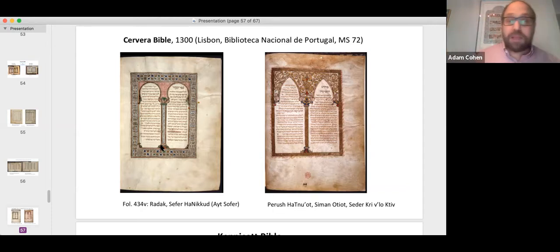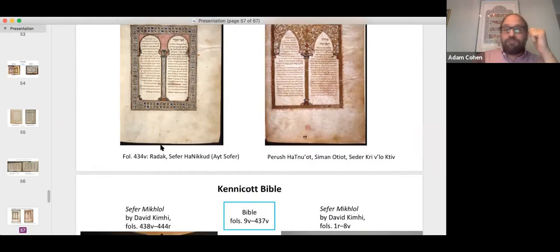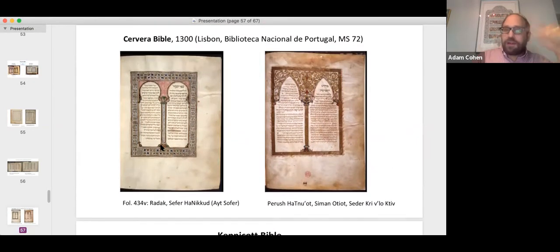So if you take the big picture, sorry, let me just squeeze this in the last 90 seconds. Of 135 Iberian Bibles, it is certainly common to have non-biblical material, usually at the beginning, often at the end. And that is usually Masoretic material. A small subset have grammatical material from Radak. Only 3 of them do it at the beginning or the end rather than within the body of the manuscript. One of them is the Serebra Bible, which is the model of Kennicott.